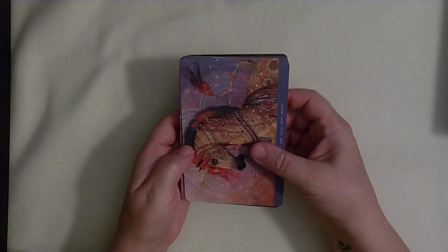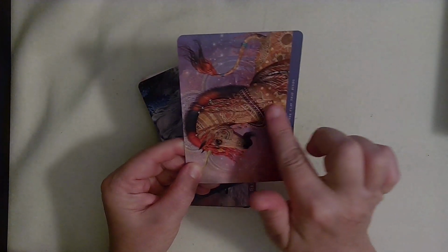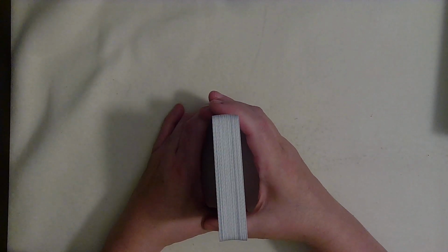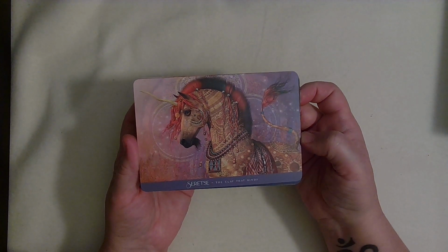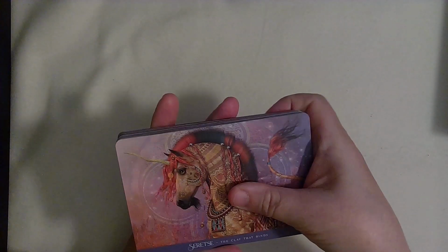So the cards themselves are also rather large. They have a beautiful horse on the back, as you can see. And the cards themselves are 5.5 height. The width is 3.75, and the deck width itself is 3/4 of an inch. This deck might be a little troublesome if you do reversals with oracles, due to some of the cards, as you can see, are on the side. So I am not really sure how reversals will work, but it's up to you if you still want to do them. The deck has 44 cards in it. So let's go ahead and look at this beautiful deck.